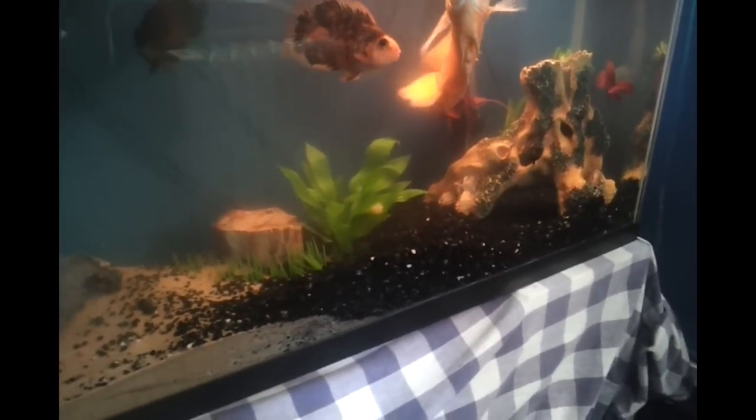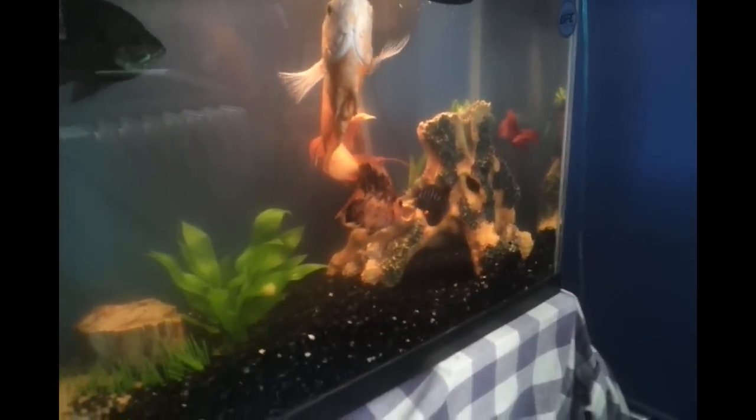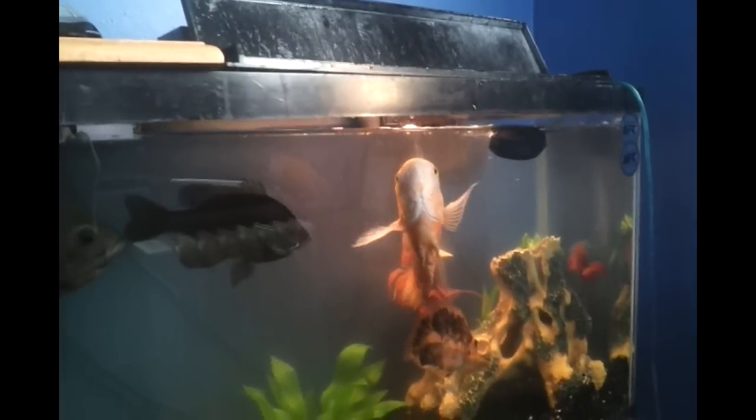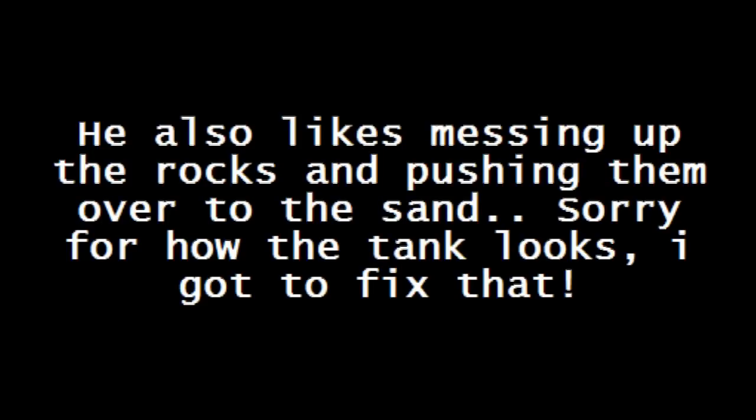But anyway, here's my tank. It's a half sand and half gravel setup. I still have the tree stump from almost 2 years ago. The big guy loves the tree stump. He likes to hide behind it and rest.